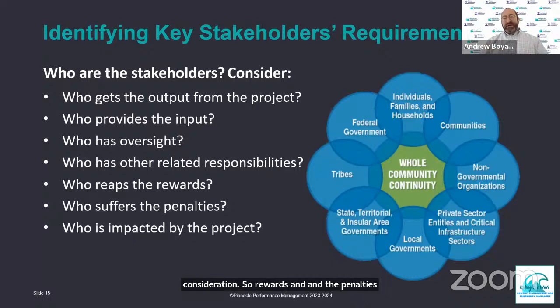And then, at a larger scale, who's impacted by the project? It's not just who's going to receive the rewards, but who's impacted by it. And there might be both positive and negative impacts as a result, unexpected. So for example, if we put an ADA ramp into a school so that it's accessible for emergency sheltering, there are benefits to the public in general. There are families who can come in with walkers on a regular basis. So these are basic examples of impacts of that.